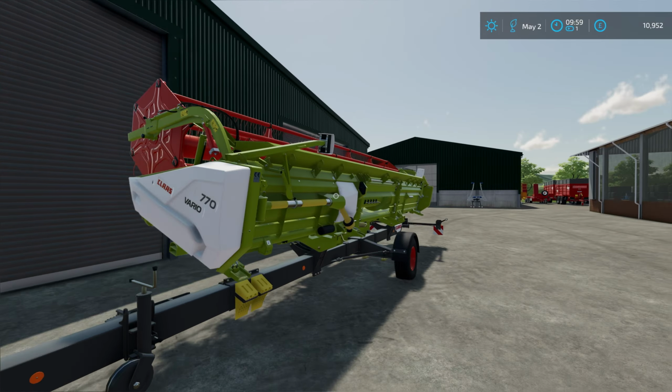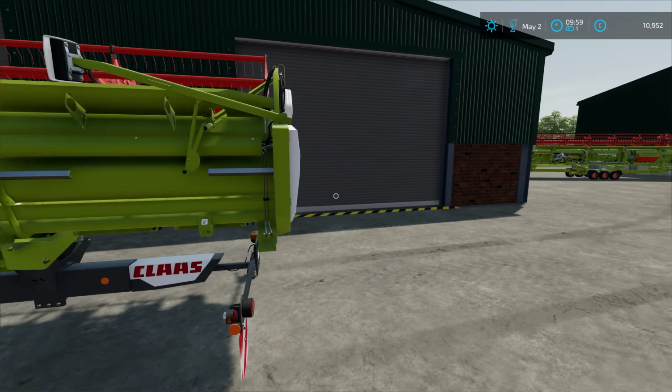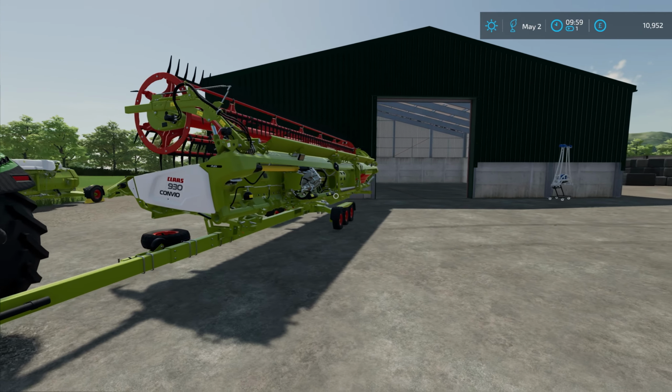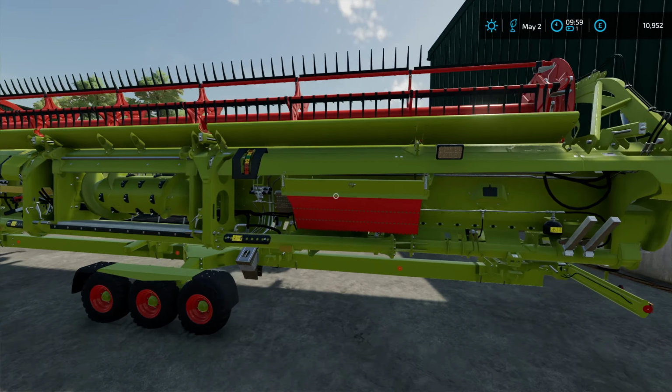Yeah, like I say, a nice header, nice and small. Had everything we wanted on it there. It is just too small, nice header trailer as well. So we'll get that sent away. We are, obviously, going a little bit bigger there as well. But otherwise, yeah, very nice.